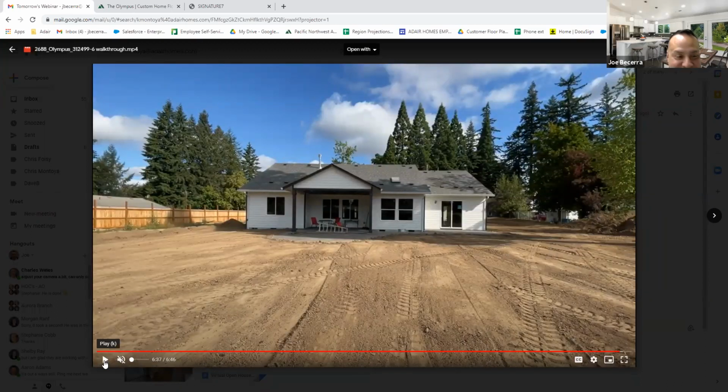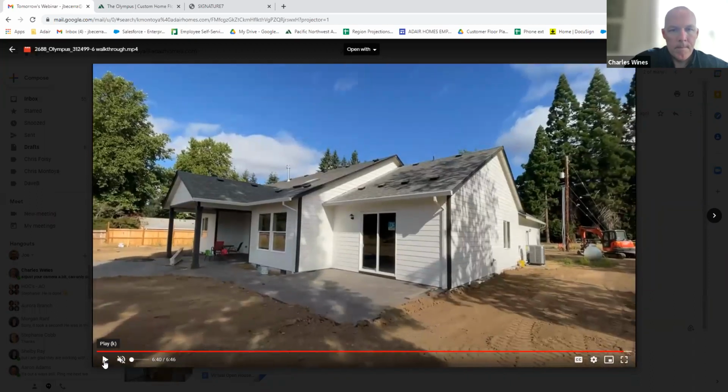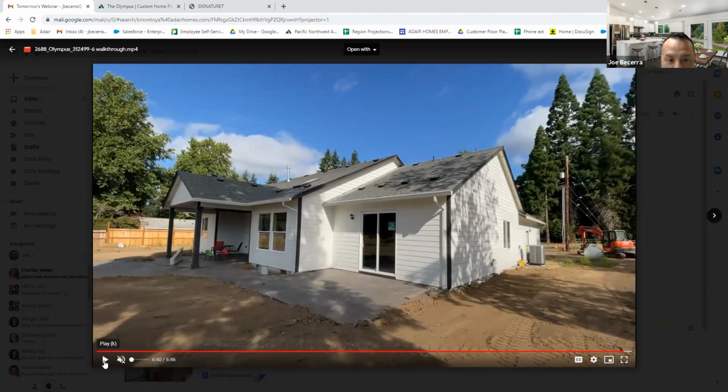A couple other questions. Did we do the concrete work outside the house? We did not. So that's another option that Adair offers their homeowners to complete on their own. Many times they'll go direct to third-party wholesalers, or some of them take that project on themselves. But we did not do the cement work outside the house here. Can we do it? We don't offer that right now unless you go for the turnkey package, which is available to all homeowners. And then it does include some outside cement work.